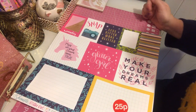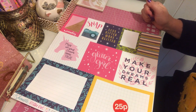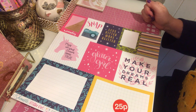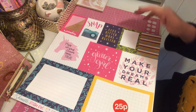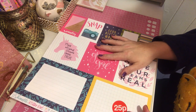Now I'm going to share what I purchased in Hobbycraft. As with the filming of Hobbycraft, which was only in the clearance section, all the pieces I've purchased were on sale. So I'm going to start with this sheet. I've got actually two of these, and these were 25 pence each.